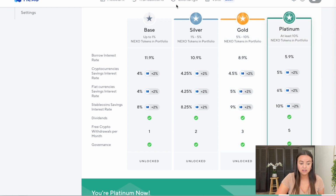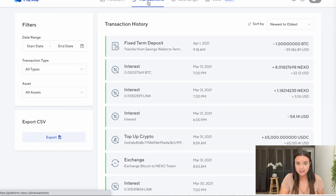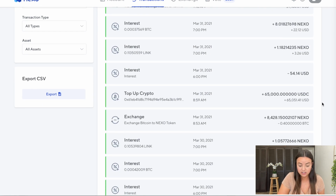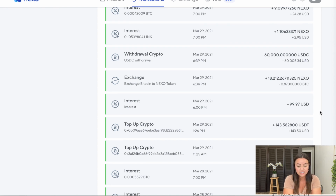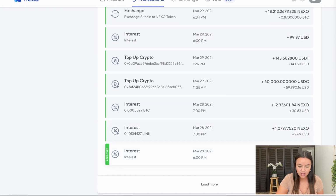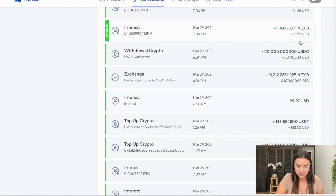I'm excited about this because also I was able to cut down basically my interest that I have to pay nearly in half. You could see here that back on March 29th, I was paying nearly $100 in interest. And this is also something you want to keep in mind. The interest that you're paying to NEXO, if you're not paying down, you are actually compounding. The interest compounds every day, just like the interest they pay you compounds. The interest that you have to pay them also compounds. So it was basically going up like about 3 cents a day. So you can see right here on the 28th, it was $99.94. And then the next day it went up 3 cents to 97.